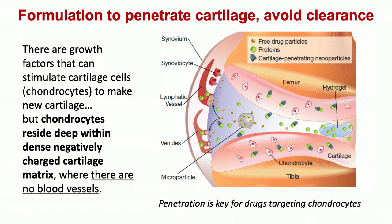Cartilage itself is this really dense, negatively charged matrix of polyelectrolyte, polyanions, essentially. And not only is it dense, but it has no blood vessels, so we can't use any of our blood vessel traveling tricks that we usually use with nanoparticles. Not only that, but there's a lot of clearance going on in the joint, so a lot of our therapies are going out through these lymphatic venules and vessels.